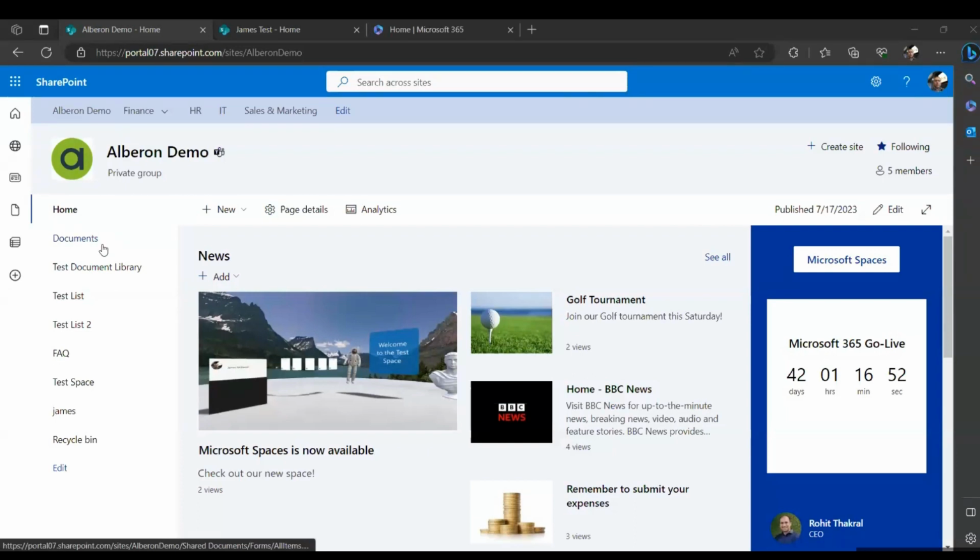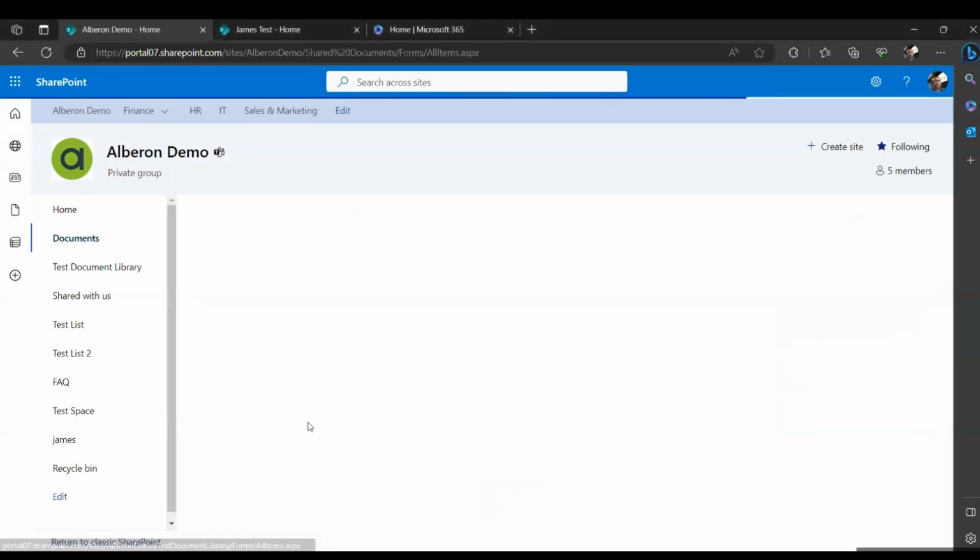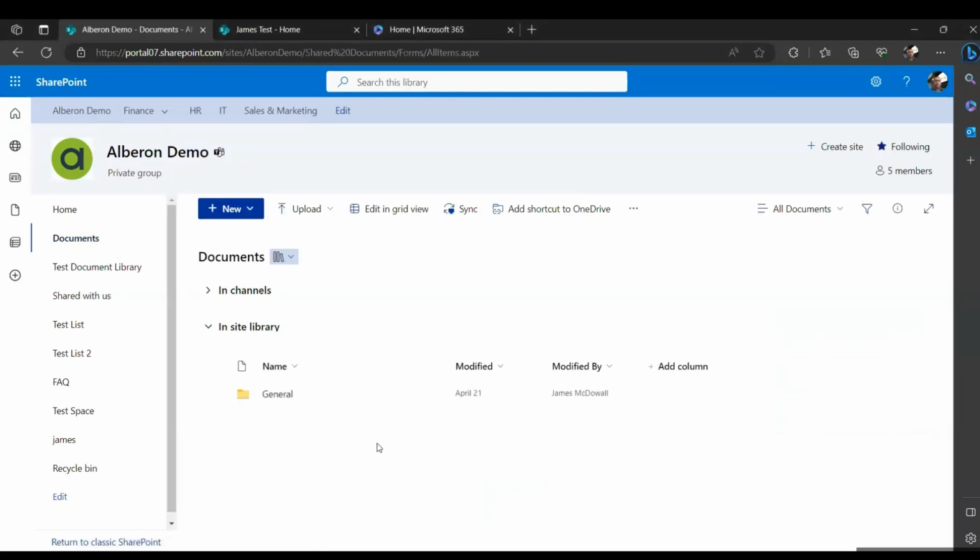So when you create a SharePoint site, you get a default documents library called Documents on the left-hand side. And if you go into there, you will see that there's an auto-created folder called General. Now that General folder is directly linked to the general channel back in Microsoft Teams. So if you create any documents within this folder or within this document library itself, those files and folders will automatically be available back in that Microsoft Teams channel and vice versa.